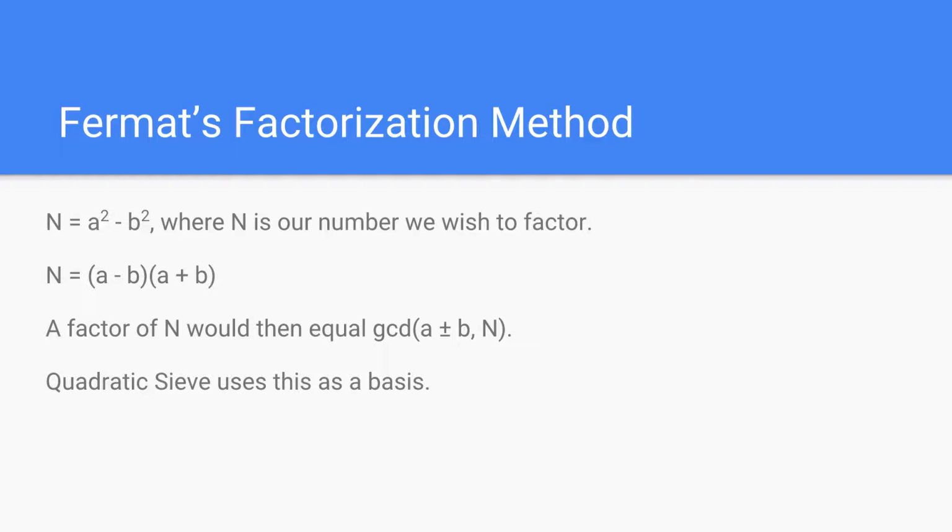Fermat's factorization method. Before we get into the quadratic sieve itself, I want to talk about Fermat real quick. He is kind of the backbone of the quadratic sieve. So some of us may have seen this before, but for any large number n that we wish to factor, we can set it up as n equals a squared minus b squared, which of course can be broken into (a minus b) times (a plus b). These two numbers give us our factors. So a factor of n would of course be the GCD of a plus or minus b and n.